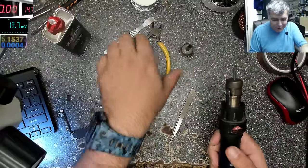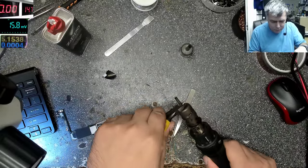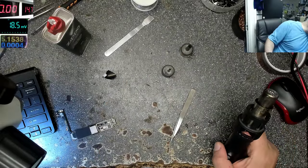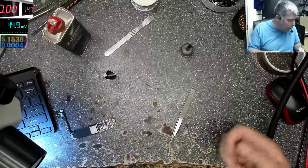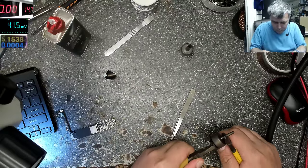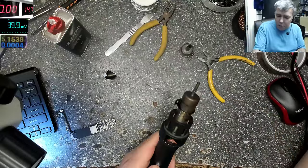Let's burn the petrol first. This is awkward, you know, my nozzle is broken. Actually, I have no screw here, so it's moving freely. I see now. Yeah, should be fine, should work fine.